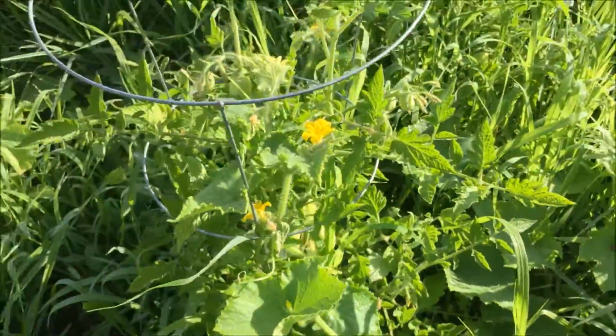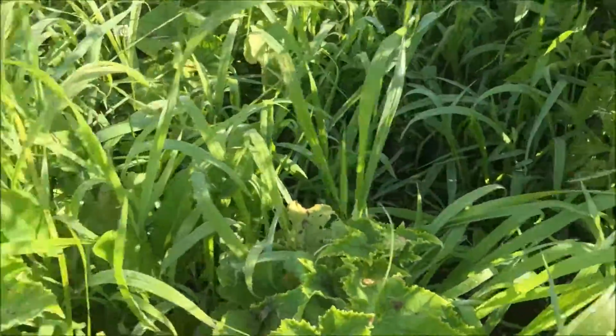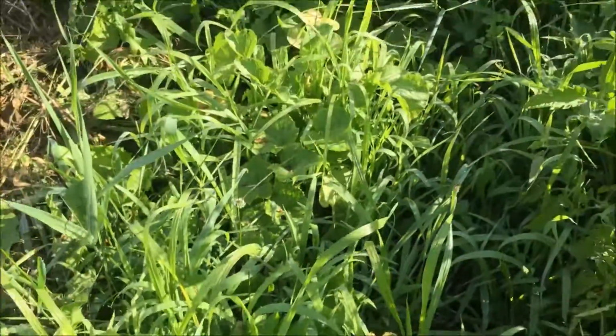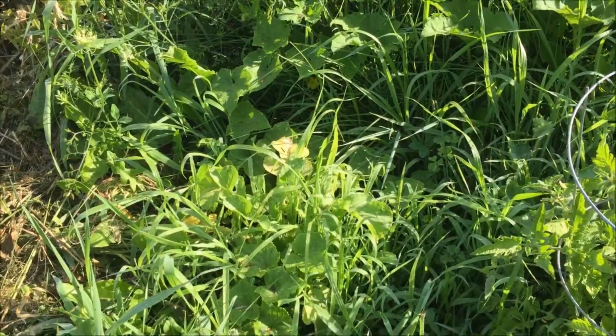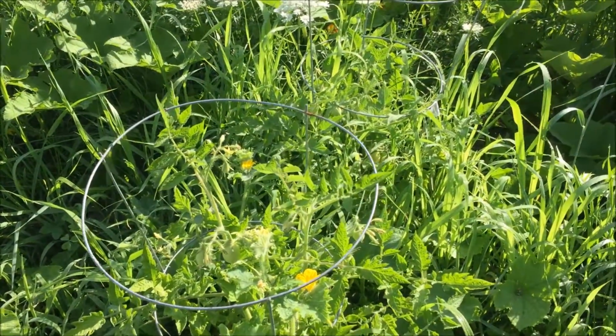I don't know if you can see with the sun, the light, obviously in the morning it's very sunny. But I am hoping that I will get a few cucumbers. Just a few would make me happy.